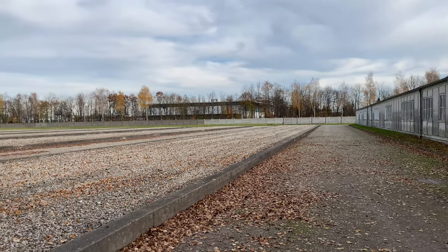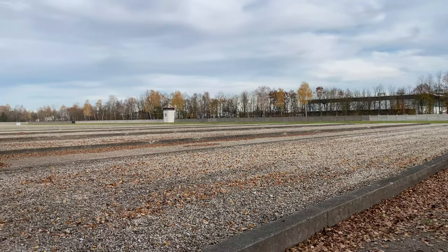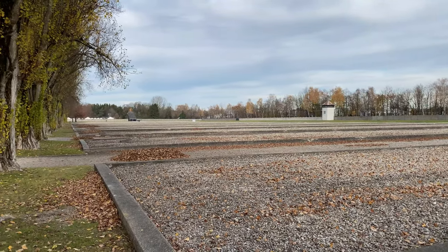Here you can see the empty plots of what were 15 different barracks. On the other side of the camp, there were an additional 15.